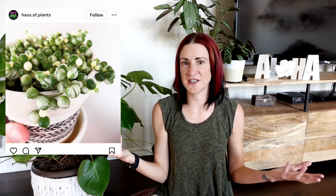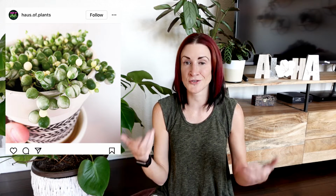So the next plant I wanna talk about on this list, actually I feel like has one of the fastest reversion rates, and I don't know what it is. I don't know if it's just people aren't getting the care right or the environment right, or if it's just that unstable and that quick to revert. But that is the variegated string of pearls. Most people I know who have had these, I don't think they've had them for more than 6 months before they've reverted back to an all green plain string of pearls.